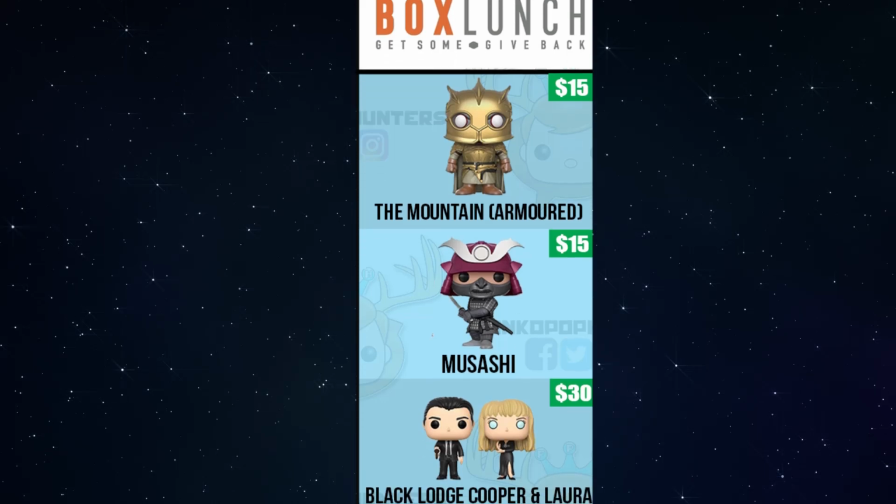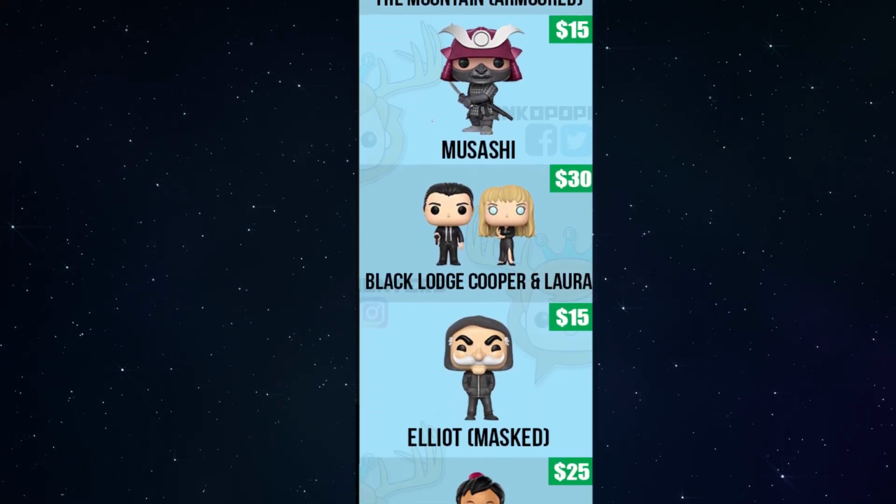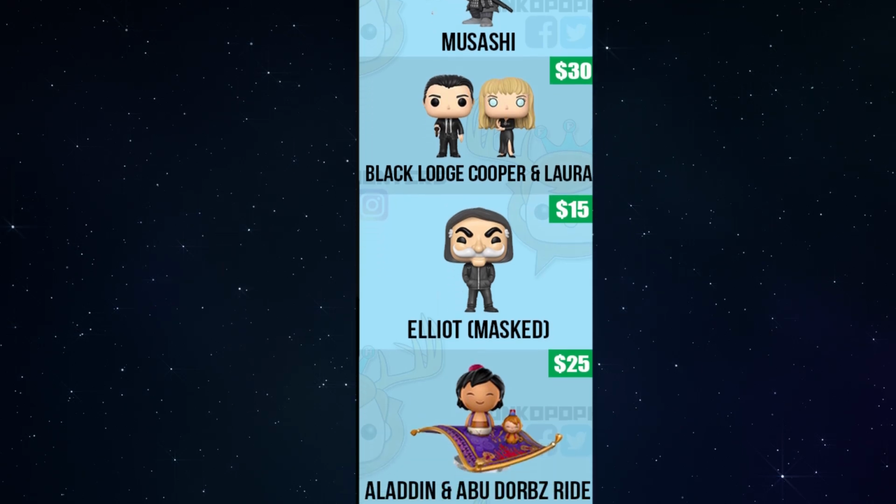Up next is Box Lunch. Now, we don't have a Box Lunch around here. They're owned by Hot Topic. They're in the same group, so they'll be in the stores tomorrow, too, if you have one in your area. They're getting the Armored Mountain, Musashi, Black Lodge Cooper and Laura, Elliot Masked, and the Aladdin and Abu Dorbs Ride. So they've got a good lineup there. Fortunately, we don't have them, but they will be going online. Box Lunch's website does pretty well.